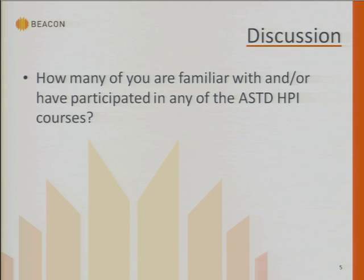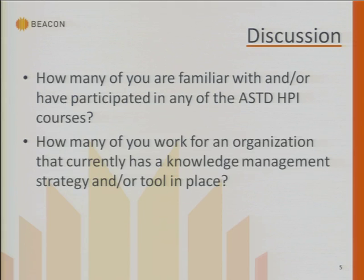So let me start off. I just want to get a sense in this room how many of us are familiar with or have participated in any of the ASTD HPI courses. We got a few folks. My condolences if I was your instructor. So we're going to have a lot of those principles here. And ASTD has a great certificate program for human performance improvement. That's the HPI program.